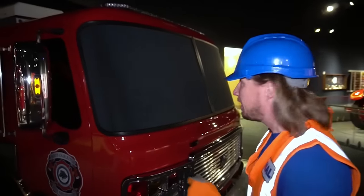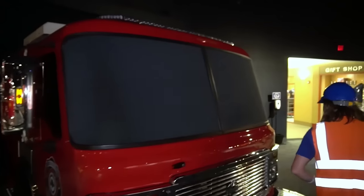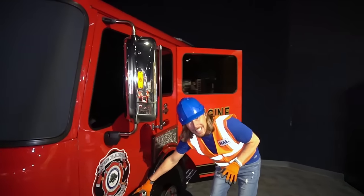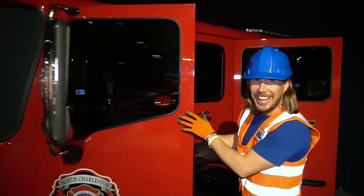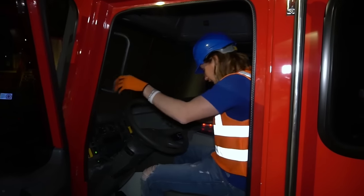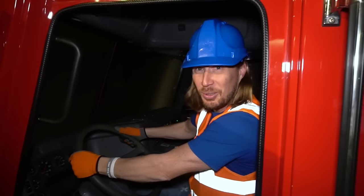Come on, let's go get in the driver's seat. Oh, yeah. This is gonna be really cool. Have you ever been inside of a fire truck before? Oh, yeah. Look, it's like I'm the captain, and I'm driving the fire truck. Isn't this really, really cool?